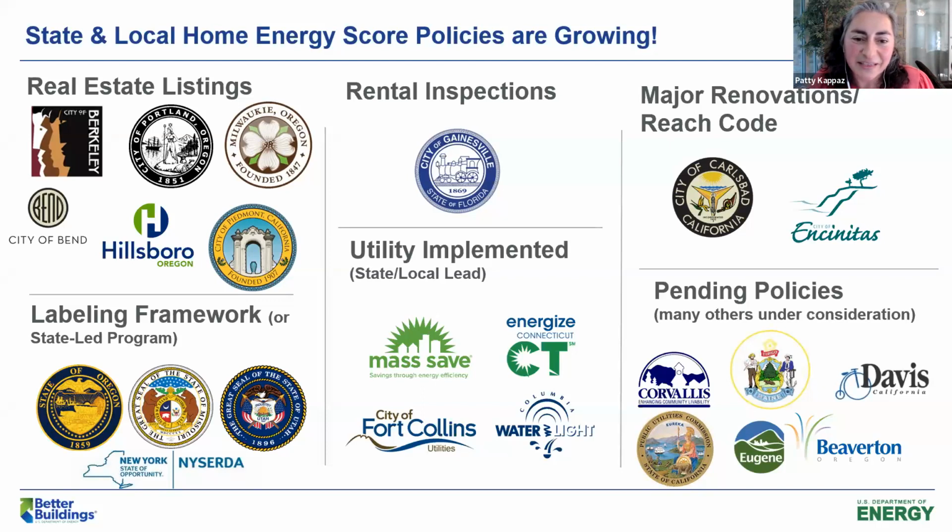And I need to add to this the city of Ann Arbor; their logo isn't included here. I believe they just recently passed a very similar policy that will require home energy score in real estate listings, which is exciting. I mentioned the city of Gainesville requires a home energy score as part of its rental inspections. And then there's a few other different use cases for how folks are using it, at point of major renovation or in reach codes, a couple smaller cities in California. And then I mentioned some states, the first one being the state of Oregon, that has this framework that creates a standard way of recognizing official home energy scores in the state. And now the state of South Carolina is getting ready to do a very similar voluntary statewide program, but one in which local governments can lean on it to promote their mandatory policies, should they choose to. So there's a little snapshot.